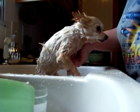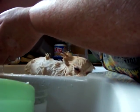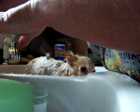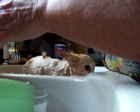Okay, now I'm going to rinse Puffy. And I'm doing it in the sink today so that I can videotape it. My tub is just too big and bulky. There's just no way to show you how to do it in there. But that's where she normally takes her bath.